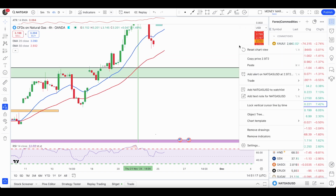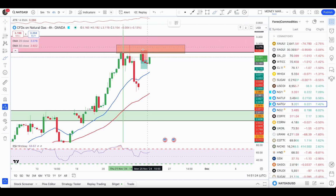So for now, keep an eye, don't panic and don't trade with FOMO. Wait for the valid condition to happen.